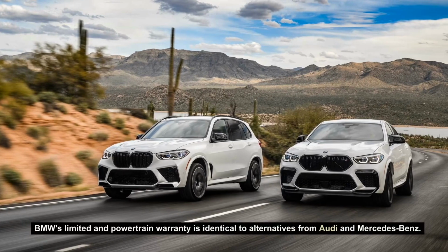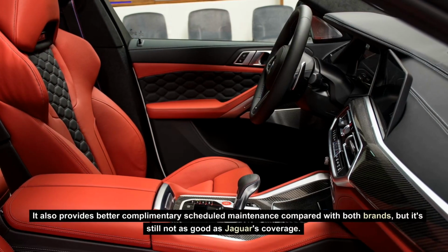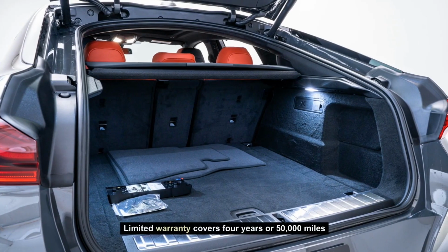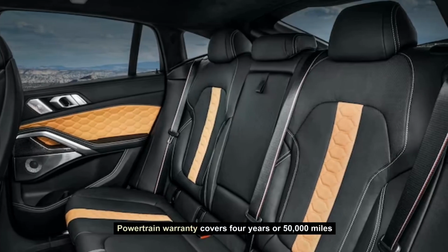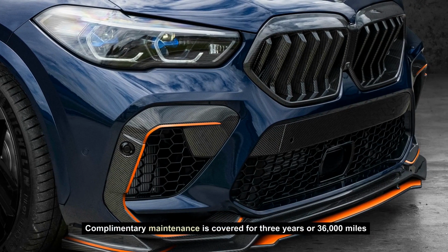Warranty and maintenance coverage. BMW's limited and powertrain warranty is identical to alternatives from Audi and Mercedes-Benz. It also provides better complementary scheduled maintenance compared with both brands, but it's still not as good as Jaguar's coverage. Limited warranty covers 4 years or 50,000 miles. Powertrain warranty covers 4 years or 50,000 miles. Complementary maintenance is covered for 3 years or 36,000 miles.